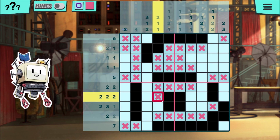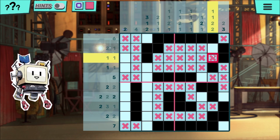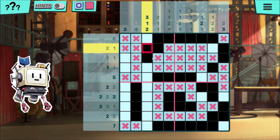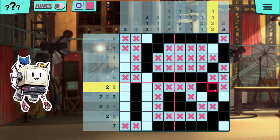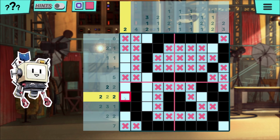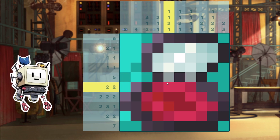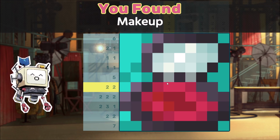I'm still doing the exact same things I did before, so I don't know where I went wrong. Okay, this is different. I did something different now. Let's see. So this should be there and there. It looks so completely different now. Oh, wow. That made a huge difference at the end there. Makeup.